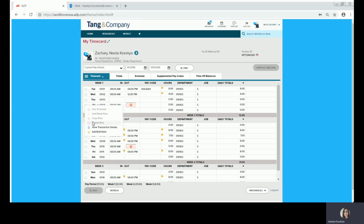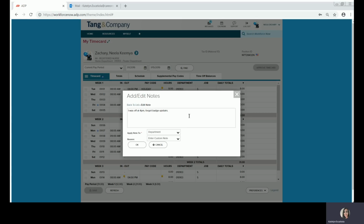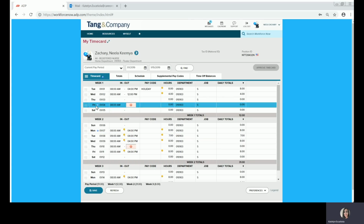But let's just go in and modify that note, just kind of edit it. So this is what it's going to look like when you click on add note. You can leave your reason here and then just click OK, and then we'll see that blue little post-it appear. When your time and attendance supervisor is reviewing your hours, they'll see that you've left a note for a day that you have a missing punch, and it'll be their responsibility to review that note and to add in that missing punch as necessary.